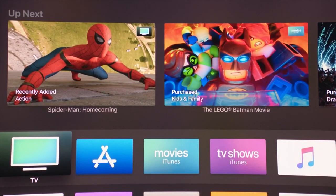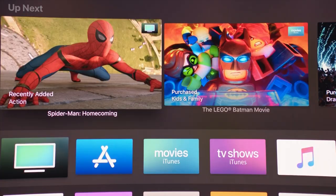Now we've redone the whole Apple TV UI in 4K. The text is sharper, the images are brighter and more vibrant. But let's take a look at a 4K HDR clip. This is from the new Spider-Man movie coming to iTunes later this month.